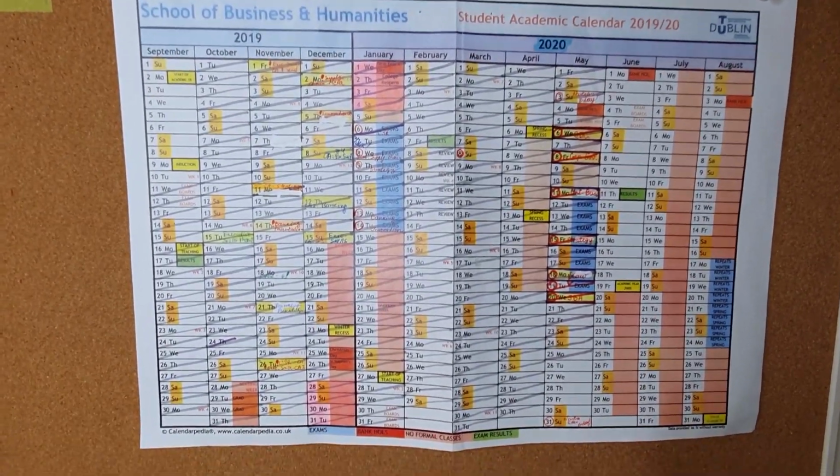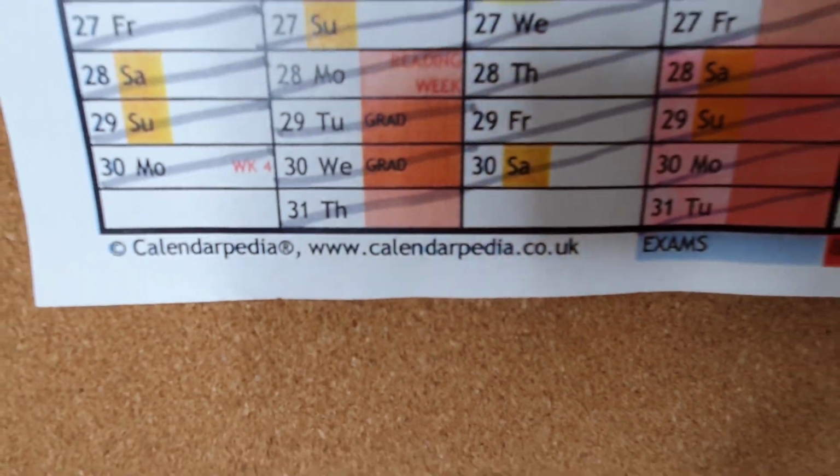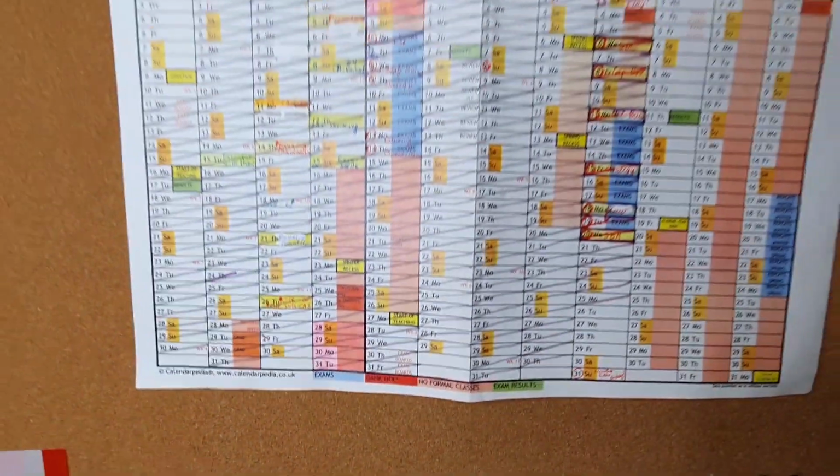Point number 4 is organize yourself, and there are a few things to organizing yourself. First of all, organize your time, get yourself a schedule. Like for example, I have here a yearly schedule and I like using it because I can see what exams are coming up, what tests are coming up, what kind of events are coming up and how long I have to prepare for a certain subject.